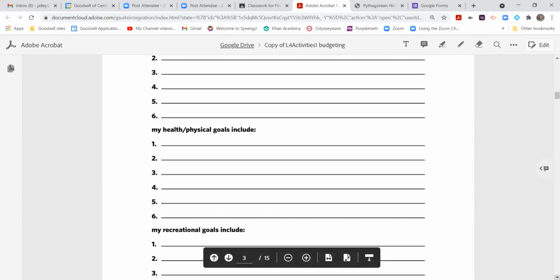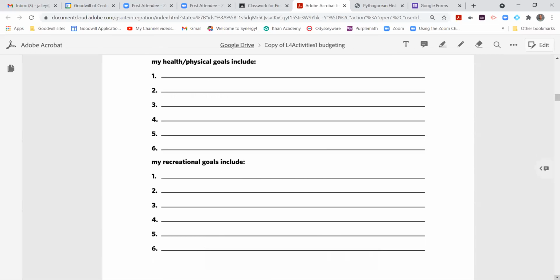Health and physical goals. What kind of health and physical goals might be included in this? What's that? I couldn't understand what you said. Health and physical goals? What do you mean? Having insurance? Okay, that's not what this is really asking about.